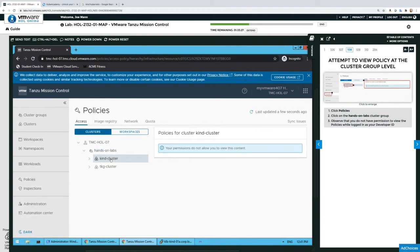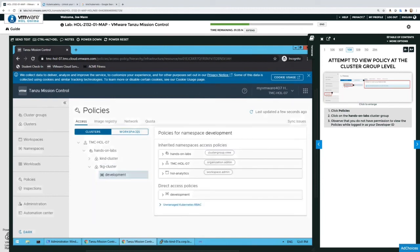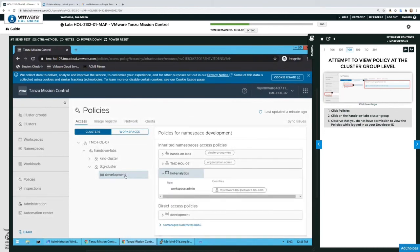If I click on the kind clusters, the same thing is true. I don't have the ability to view who else has access or things like that. However, if I click on the development namespace, I can see via inherited policy that I've been given workspace admin, so that's my user account. I've been given workspace admin on the workspace, which allows me admin privileges on the namespace.